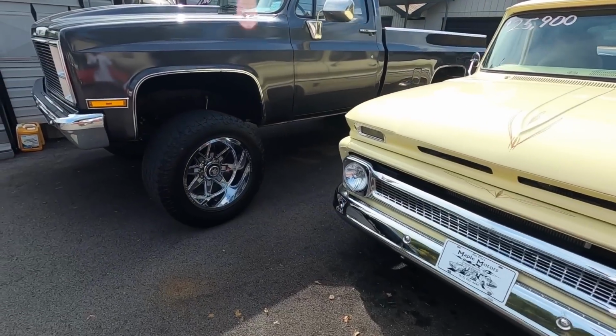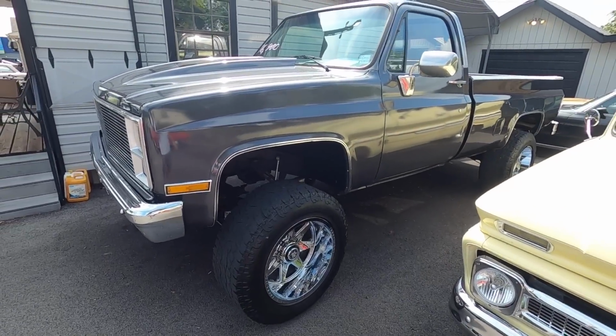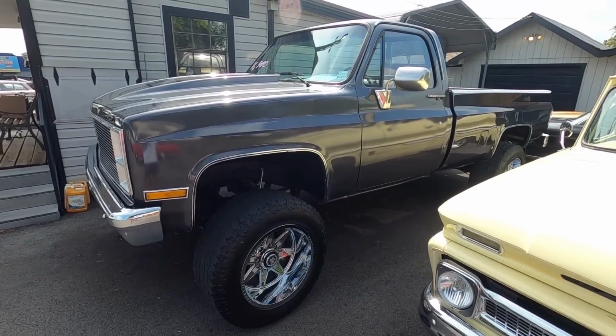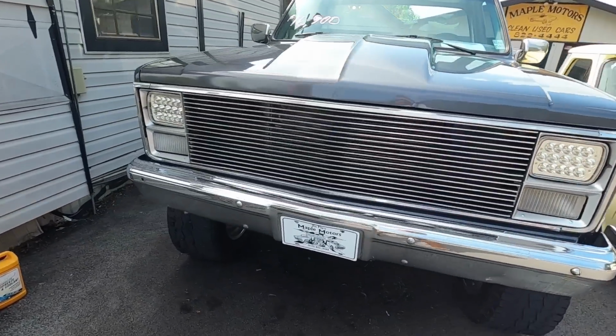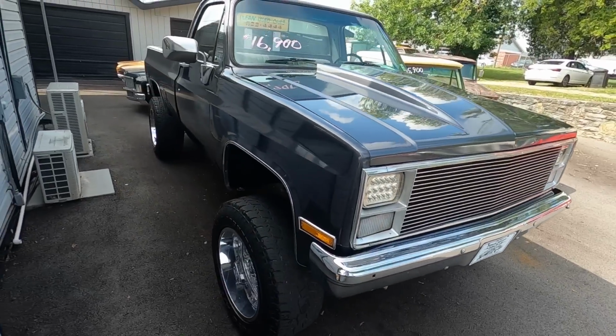Next to that, a 1986 Chevrolet 4x4. This one here's got the LS motor in it, so they swapped it out. Nice set of wheels and tires on it, and we priced it $16,900.